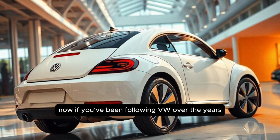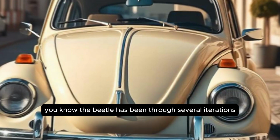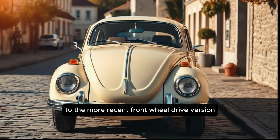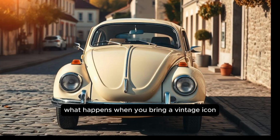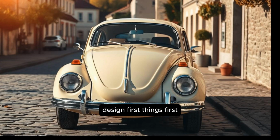Now, if you've been following VW over the years, you know the Beetle has been through several iterations, from the classic air-cooled engine model to the more recent front-wheel drive version. It's always been a fan favorite for its unique design and fun-to-drive nature. But what happens when you bring a vintage icon into the electric age? Let's find out.